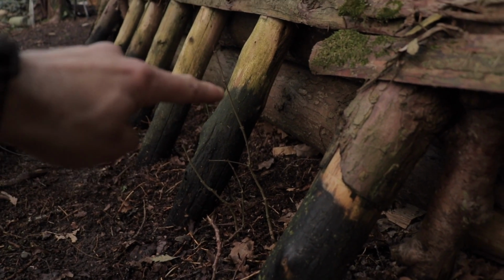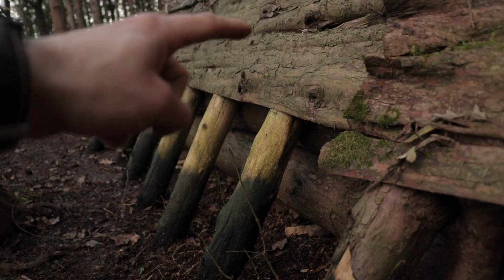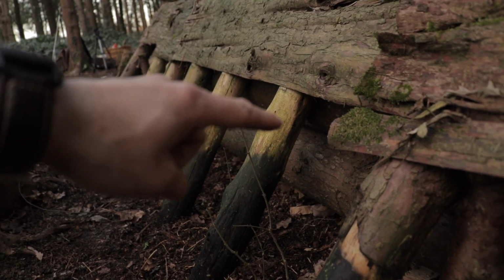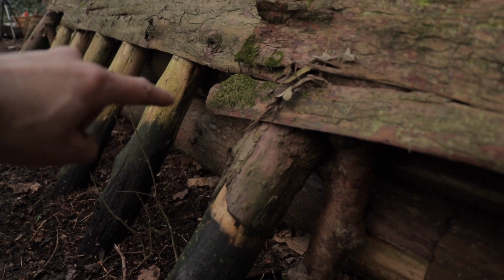Admittedly, we probably could have burnt these higher, because if the rain's hammering down hard and it's dripping off there, it's still going to run into the log here and into cracks and eventually rot it a bit quicker. So we probably should have burnt it a bit higher, but hey, we're learning.